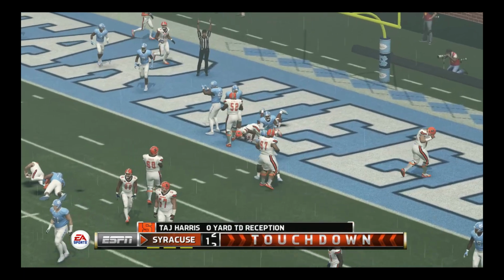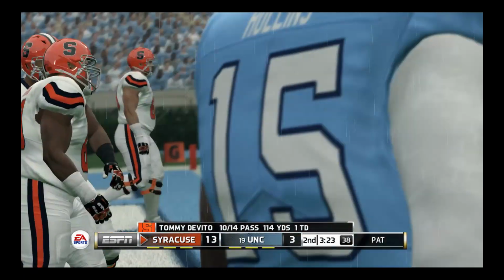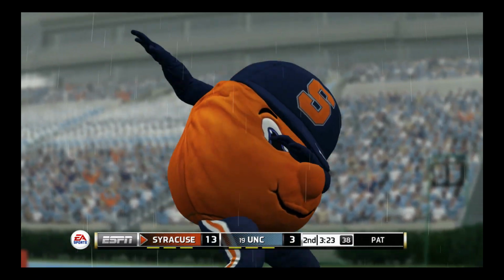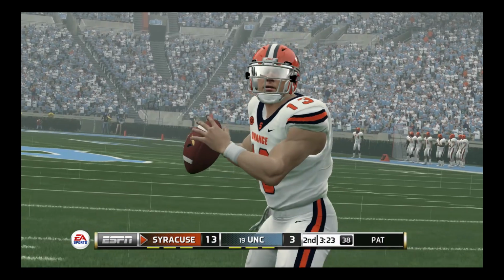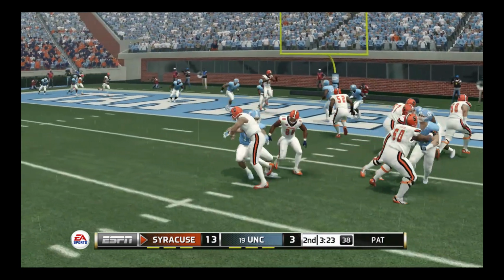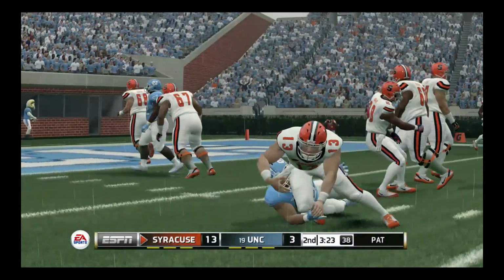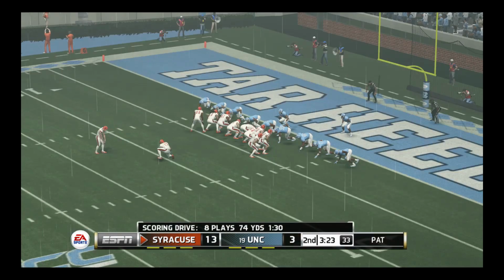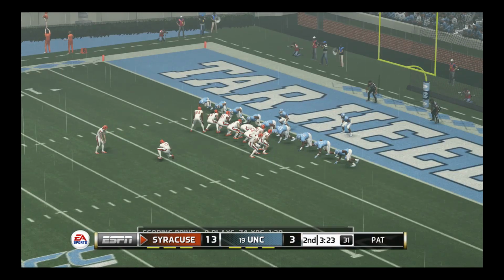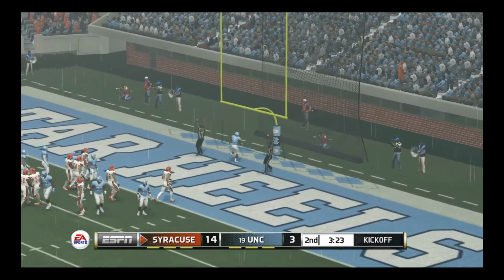Quick strike to the receiver, touchdown. I like the call here. Well executed by the offense. You want to be sure you get 6 points when you're this close to the goal line. Converts the extra point.